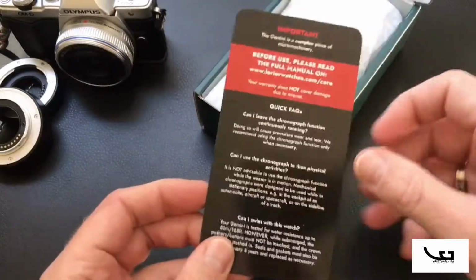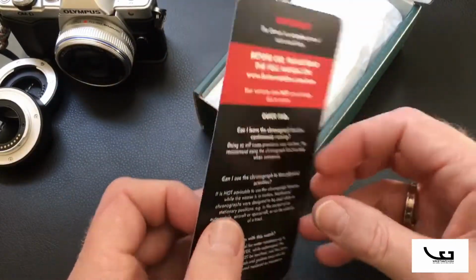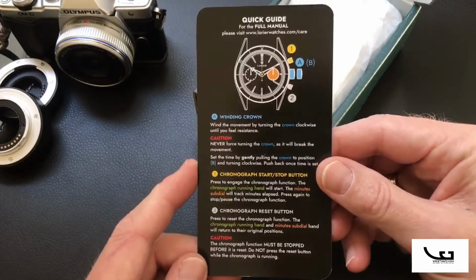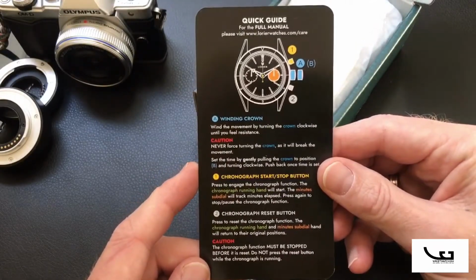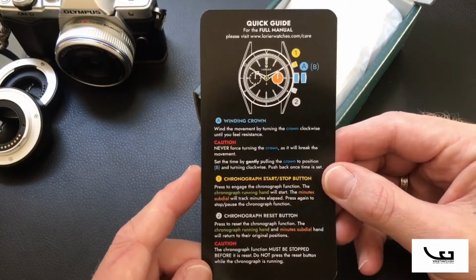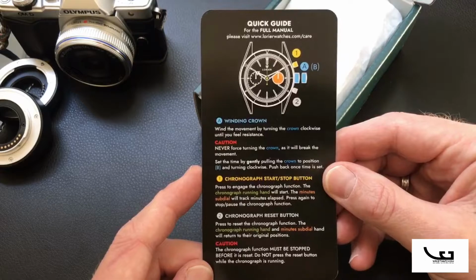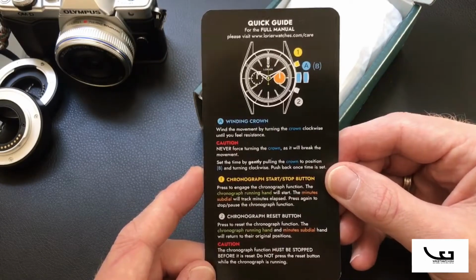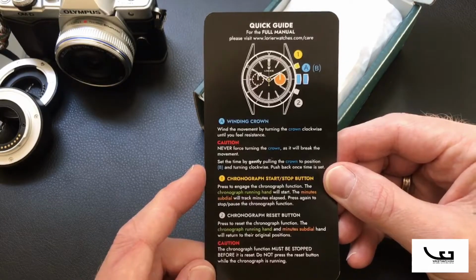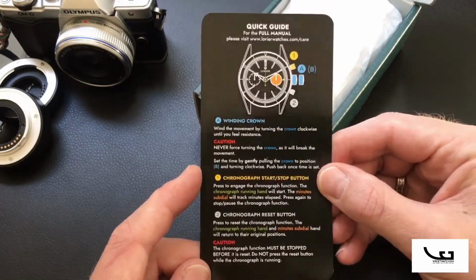So Laurier has been very good at including this, because this is a manual chronograph, and this is a watch that appeals to us watch fanatics, but still a lot of people do not understand the technicalities of a manual wind chronograph, how to use it, what to look out for, the do's and don'ts. This is very useful. Thank you, Laurier.